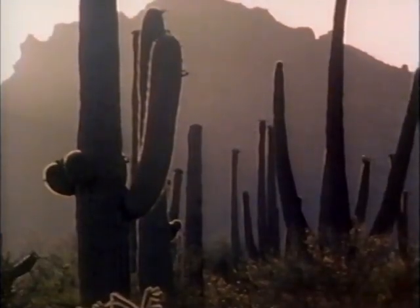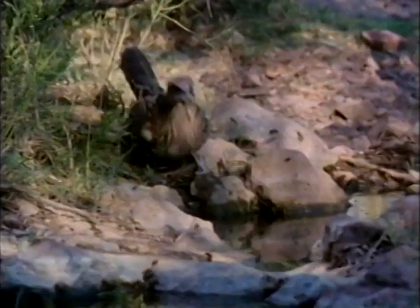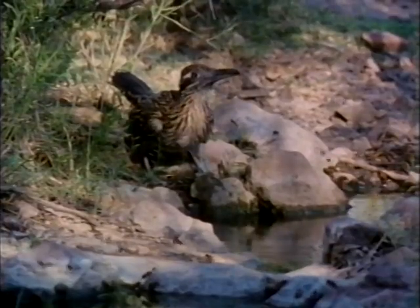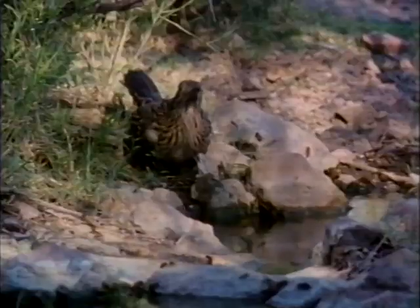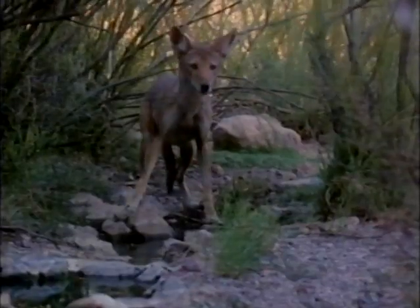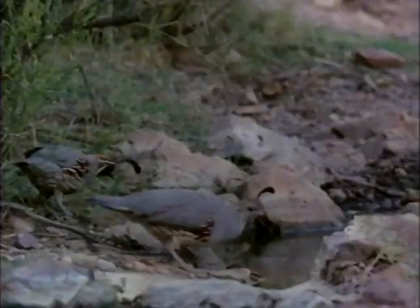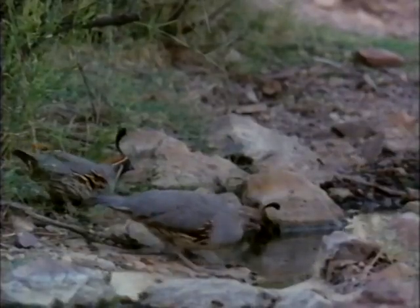As the days become hotter, the desert animals confine their activity to the cooler morning hours. Water begins to disappear. The roadrunner and the coyote have found the last remaining water. Briefly, the few dwindling pools support a flurry of activity. Quail drink their fill as bees and wasps buzz over the last free moisture of the dry season.